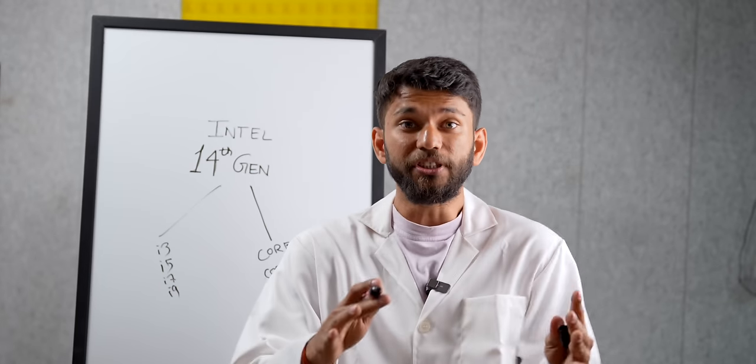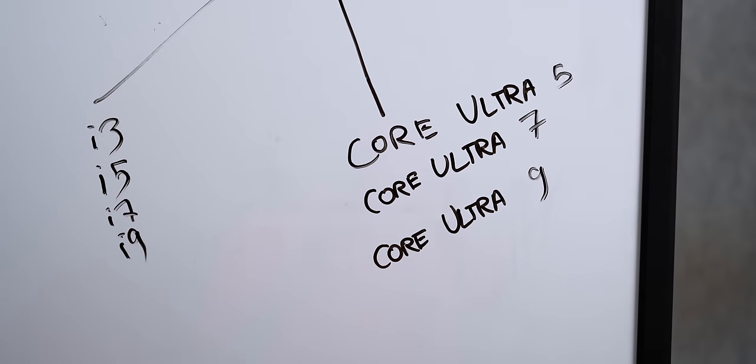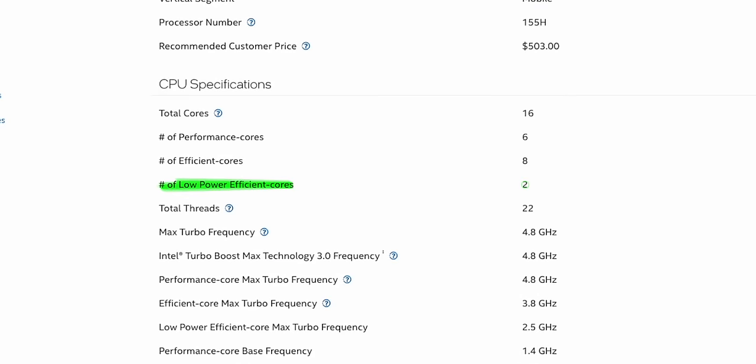But now, there's a new series called Core Ultra 5, Core Ultra 7, and Core Ultra 9. Now, you'll be like, Pratik, how is it different from normal i5, i7? Good question. In fact, at first we were pretty confused, but after a lot of research, I'll say there are two major differences. First, 14th gen processors have P and E cores, but the newer Core Ultra chips have two extra low power efficient cores. Let me show you what that means.